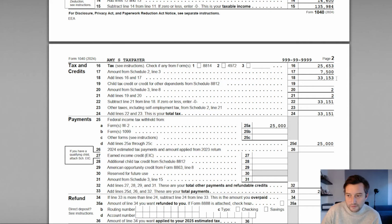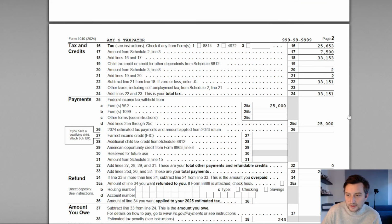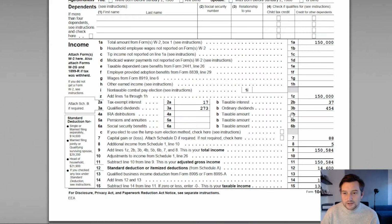So $33,153 in tax. She's got a $2 credit there from something, maybe a foreign tax credit. So the total taxes owed is $33,151, and a substantial portion of that is a repayment of that clean vehicle credit. Now, so that covers the forms.